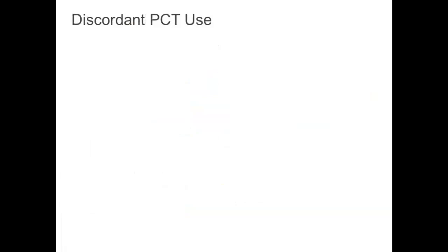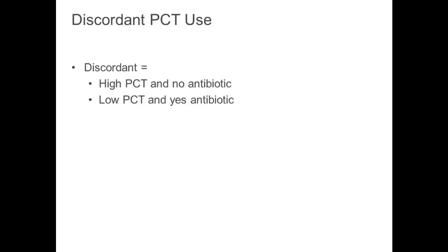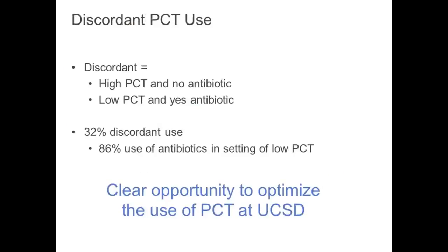So looking at the data, the discordant PCT use, we call that a high PCT and no antibiotic. Discordant was also classified as they had a low PCT and got antibiotic. So in that patient population, after we went live, 32% of the patients had discordant use, and 86% of those, the vast majority, was use of antibiotics in a setting of low PCT. So here's our antimicrobial stewardship committee. We're really excited about the potential of improving care based on these results. So it was clear that PCT is identifying things, but we're not optimized in our use.